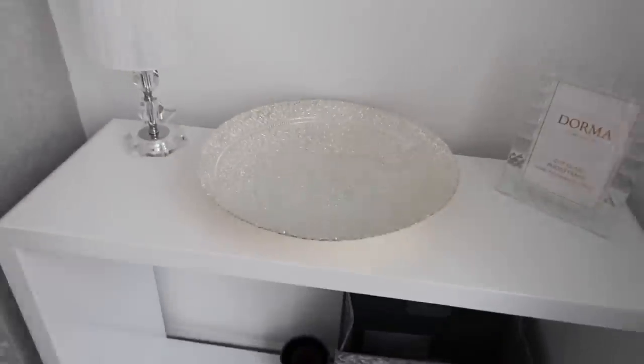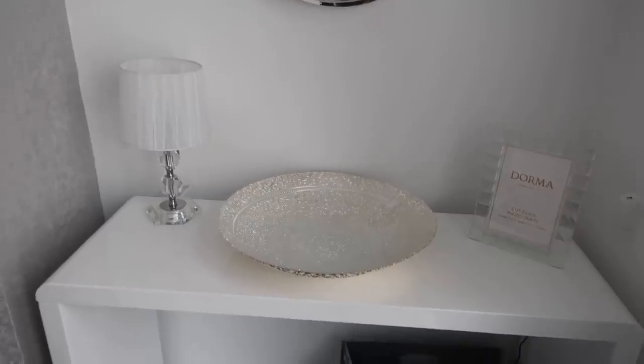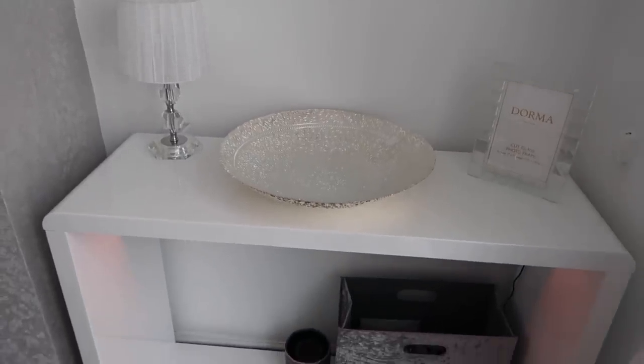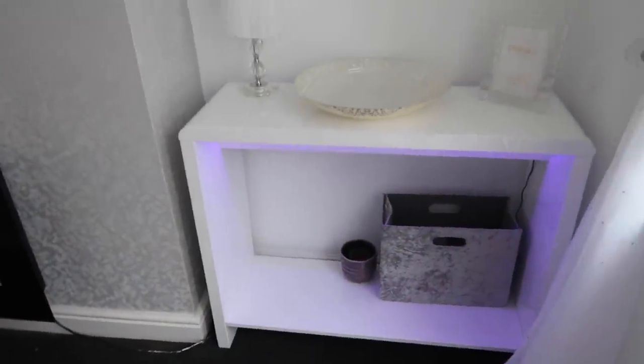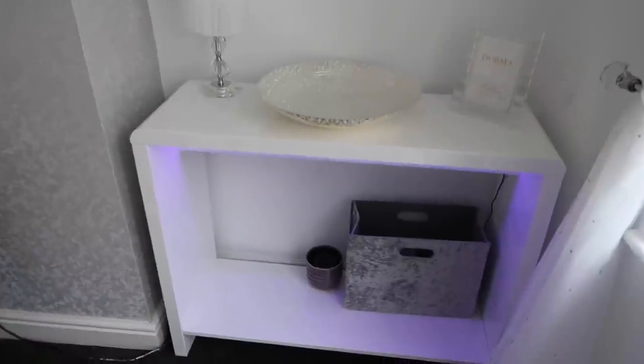The thing I love about this table, guys, is that you can turn it on and it has different colors, which also goes with my purple theme. That's the remote there. You can change it into anything. You can do any color, but I like to do purple because obviously my theme is silver and purple.